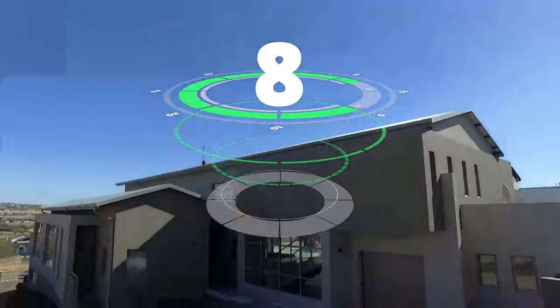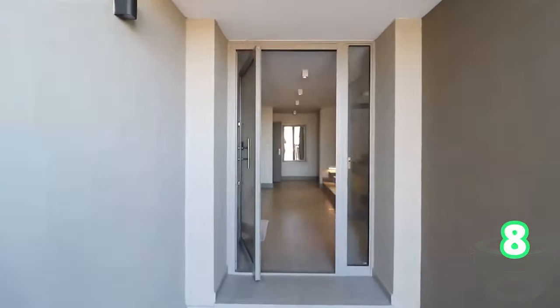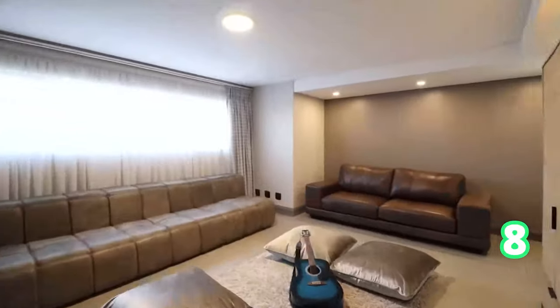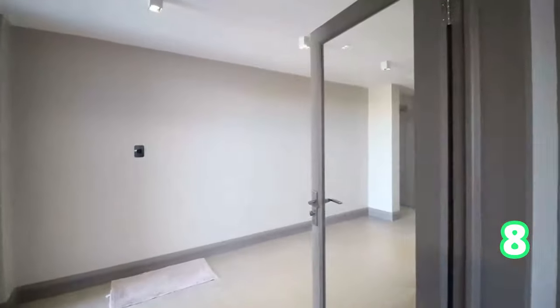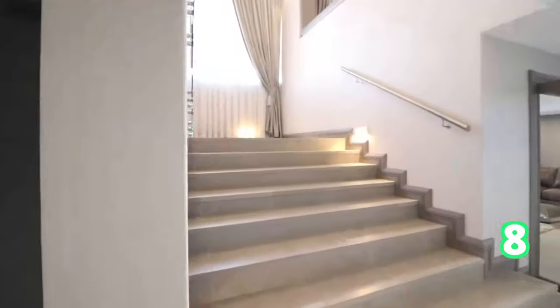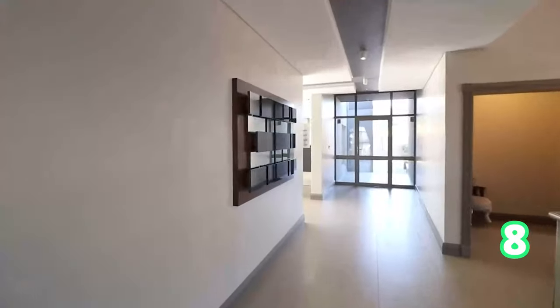Still in Waterfall Country Estate, a five-bedroom home. This is obviously the entertainer's dream, as you can see. Large areas, dining areas, TV room areas. The list is endless, and of course it is well positioned in the estate, close to all the amenities that you need.